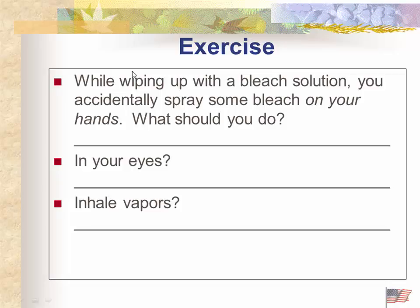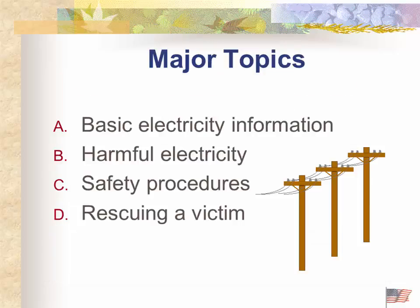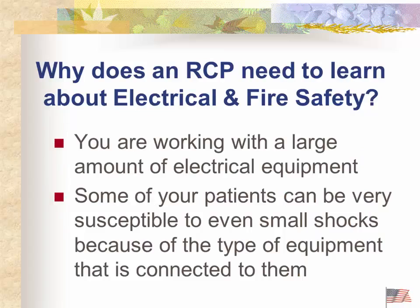All right, so while wiping with bleach solution, you accidentally spray some bleach on your hands, what should you do? Wash them. Absolutely. What about if it gets in your eyes? Rinse your eyes out. The vapors, you want to make sure that you get out of the area and get some fresh air. So let's talk a little bit about electrical.